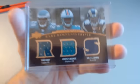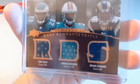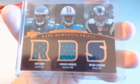All right, guys, let's get a random going. Just give us 1 sec. We'll get it set up. It's number 210 for a Tony Hunt, Lorenzo Booker, and Brian Leonard.